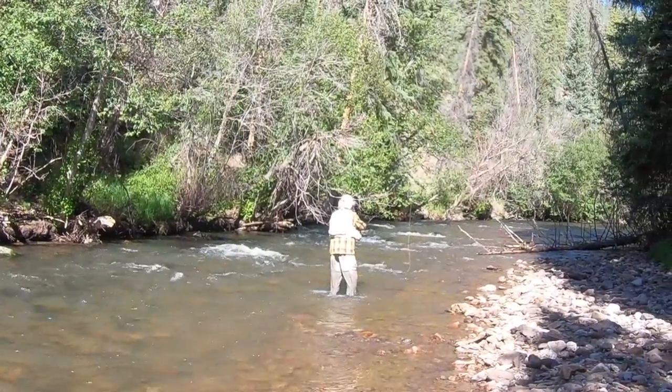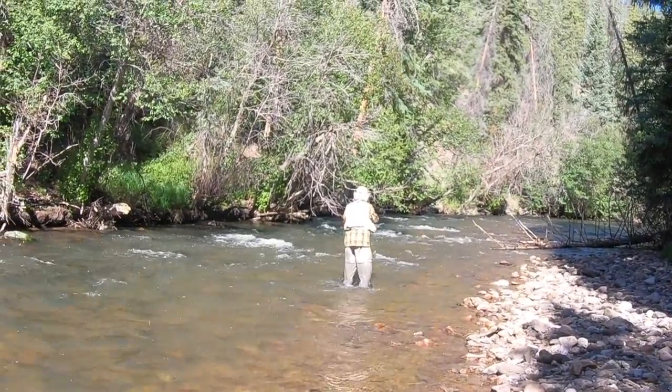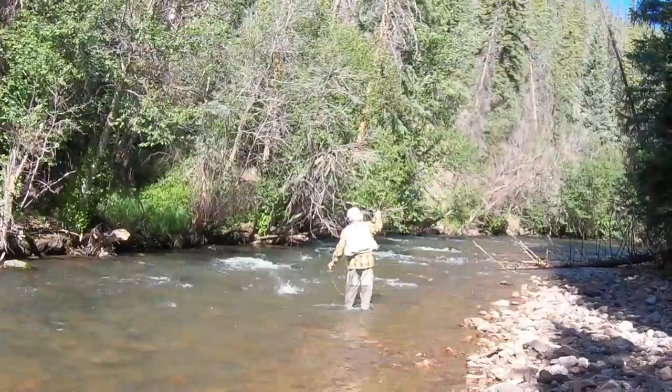Notice that Willie said cutties, and he's also wearing a vest, which I make fun of both of those things. Willie doesn't care. Willie catches more fish than I ever will. Should be like Willie. Look, he's got another one right now.